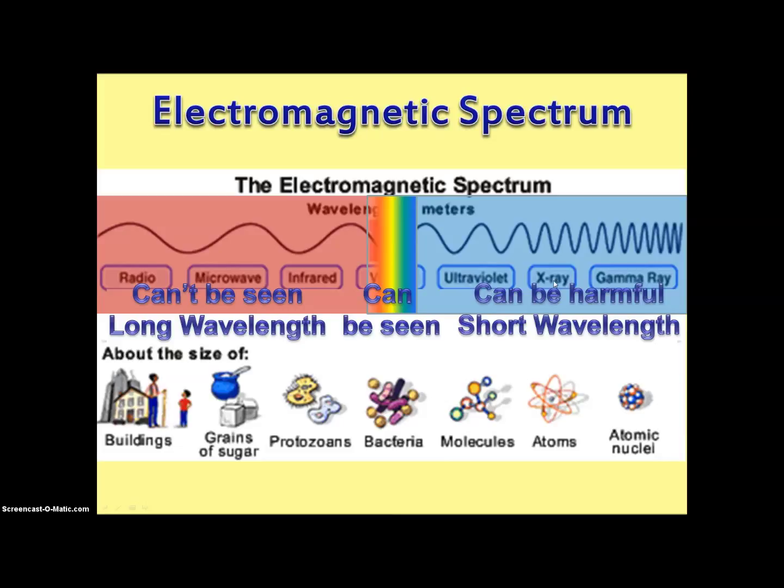You have X-rays. Overexposure to X-rays, even like the ones you get at the hospital when you break a bone, can be damaging. That's why X-ray technicians will stand behind a wall, a lead wall, in order to protect themselves from overexposure to X-rays. These have shorter wavelengths than ultraviolet. They'll be about the size of an atom. So very small wavelengths, very small waves, and higher frequency can be harmful to humans.